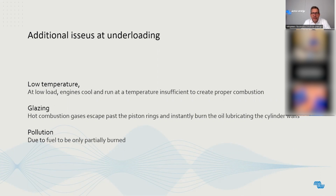If you have underloading for a lot of time, for the majority of the time, then you will also see glazing in your generator. Glazing means that on the surfaces of your cylinder walls there is unburned oil, and that unburned oil creates a sort of layer, and that layer prevents the lubrication of your generator. So lifespan-wise, glazing will negatively affect the lifespan of your generator. So an underloaded generator has a shorter lifespan than a generator which is optimally loaded. The same goes, of course, for pollution due to the fuel, which is partly burnt because the temperature of the exhaust zone is not high enough. Also, you will have more pollution in your system.